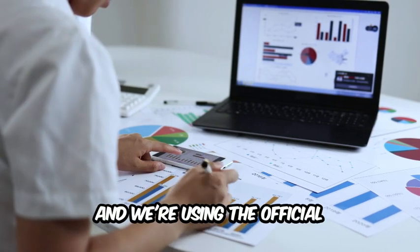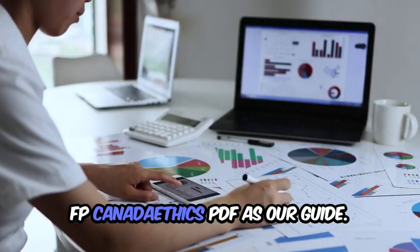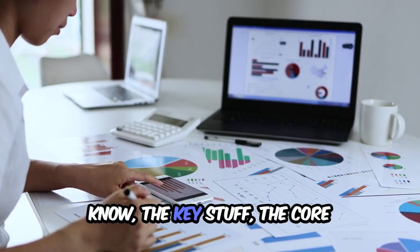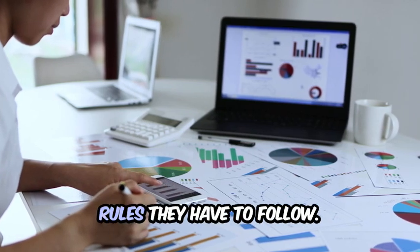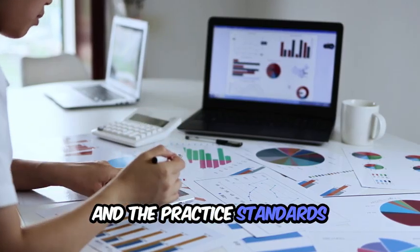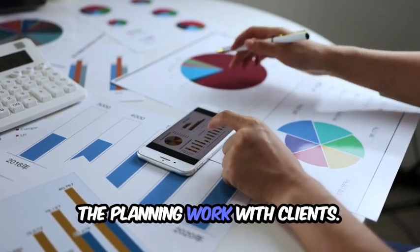We're using the official FP Canada Ethics.pdf as our guide today. We'll pull out the key stuff, the core principles, the specific rules they have to follow. The fitness standards to even get certified? Yeah, and the practice standards for how they should actually do the planning work with clients.